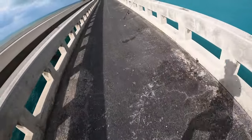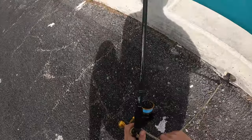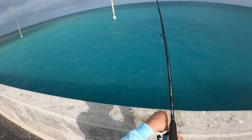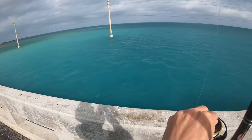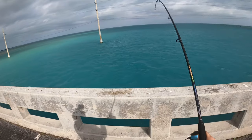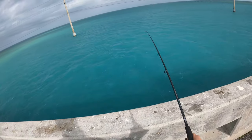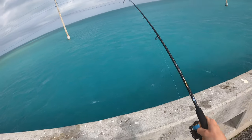There's a fish. Thank God for the bungee cord, bro. Oh, that's a shark all day. That's a shark all day. Dang, son. That's a shark, bro.